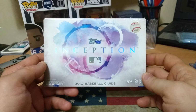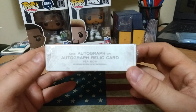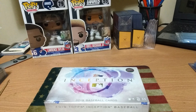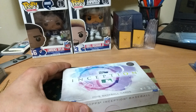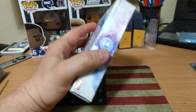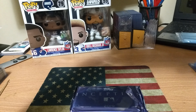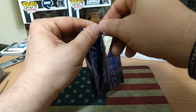Now on to 2019 Topps Inception. As you can see, one autograph or autograph relic card per box. I believe there's seven cards per box. Where is a knife? There we go. Let's hope for something decent. And to be honest with you, if it's heavily rookie based, I don't know what's what. I know a few of the names, but hoping for some good veteran.